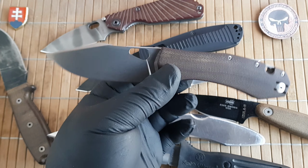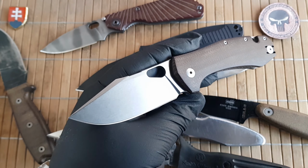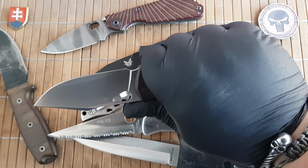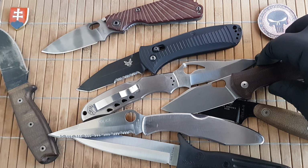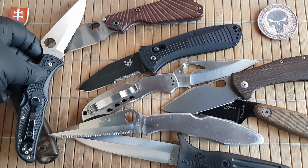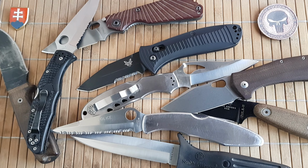They also released, a couple of weeks ago, or maybe 2 months ago, the Atelier, which is a smaller version of the Ace Grand. So if you don't want a full-size knife, then you can go with a smaller one. And there are also a couple of different materials, not only micarta, then G10, CF, and so on. So let's put also into the picture my Spyderco Endura.